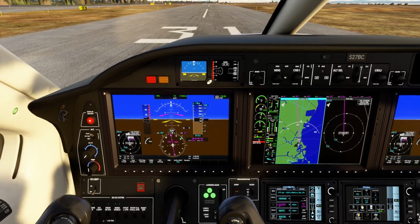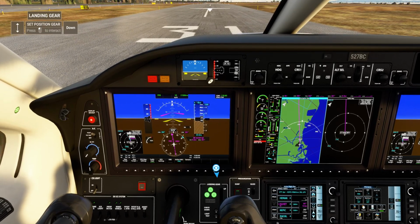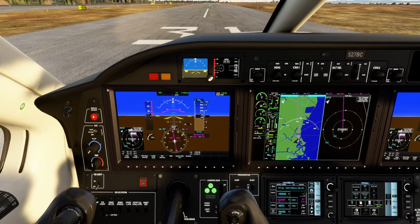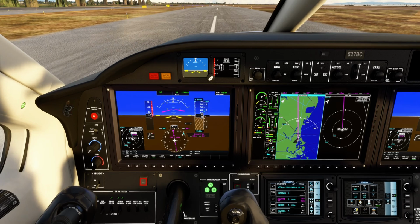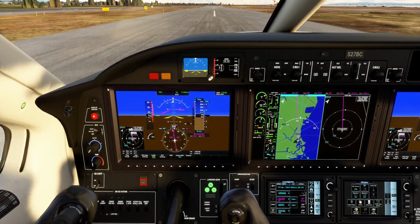So since we're on this with this autopilot running, we'll just go for it. So here we go, full power, brake off. And this is just a rerun of yesterday's instrument flight.